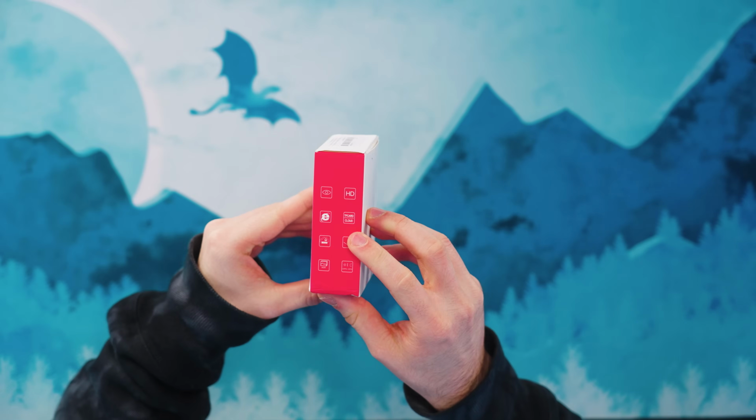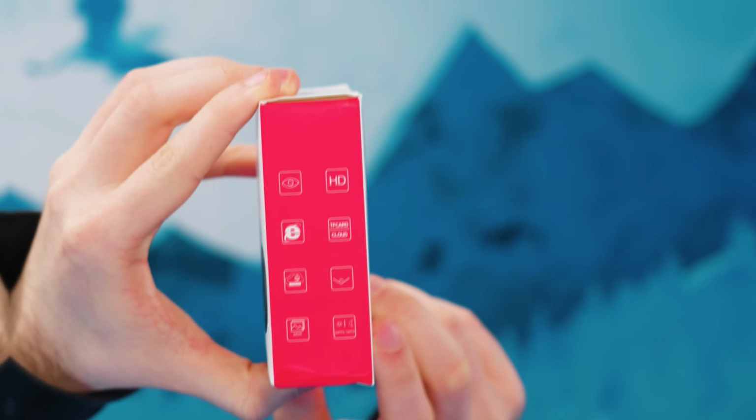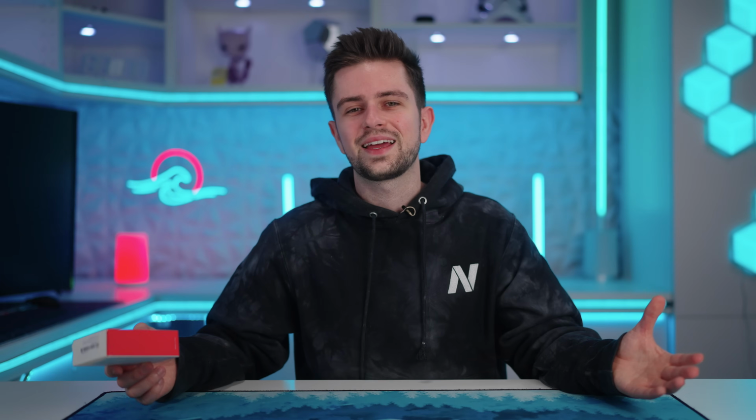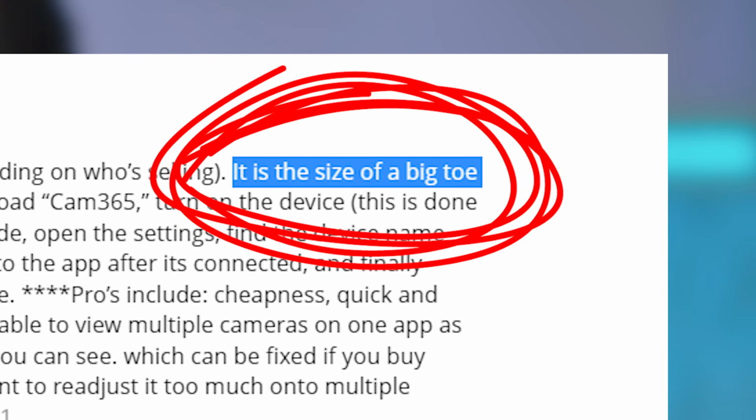The next gadget I bought was a $5.2 security Wi-Fi camera. It was the best selling on Amazon, so I had to buy it. Something pretty funny is that on the side there's an Internet Explorer logo. That's typical AliExpress product branding, and it should be really small because in the comments someone reacted that it's the size of a big toe. Kind of a weird comparison, but we're gonna check it out.